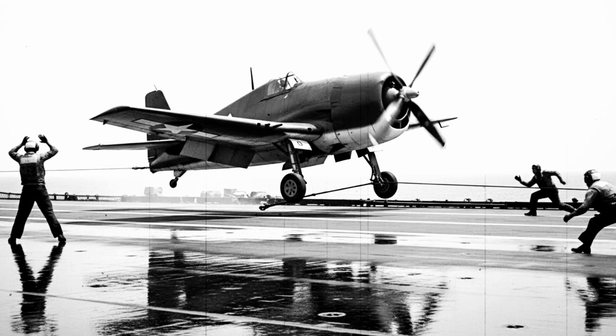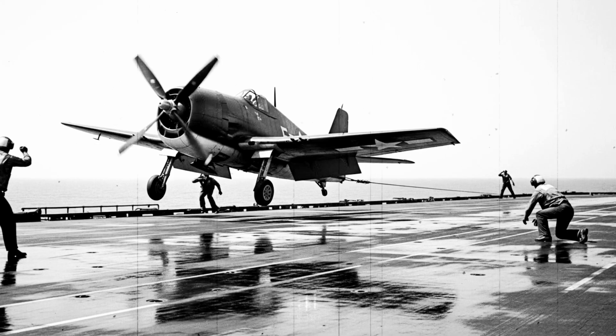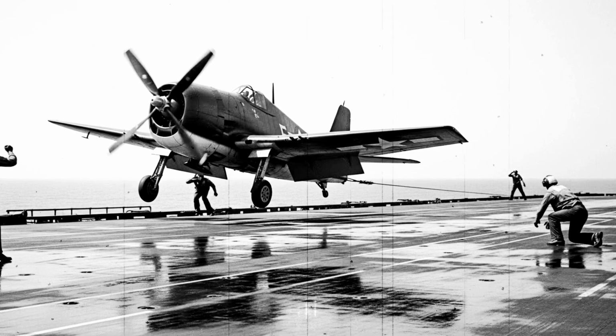The Hellcat pilot didn't celebrate. There were more Zeros, and the fight wasn't over. He rejoined his wingman, and together they climbed back into the fray. This pattern repeated across the Pacific in the months that followed.